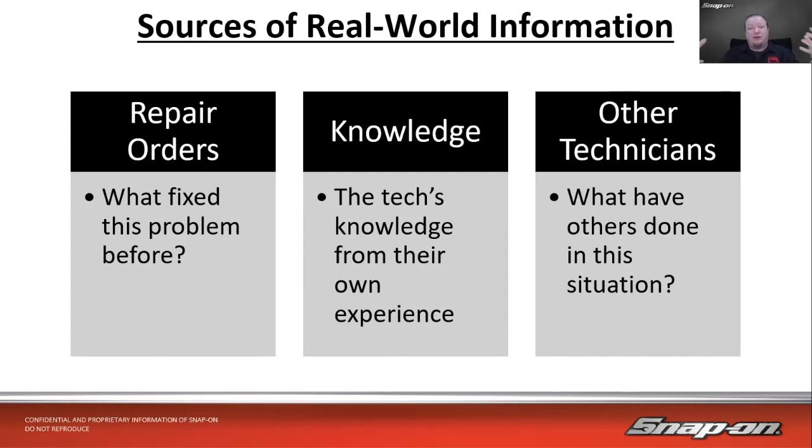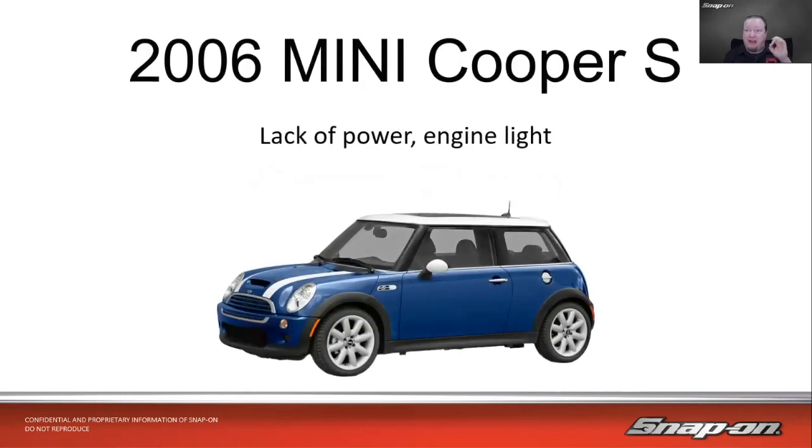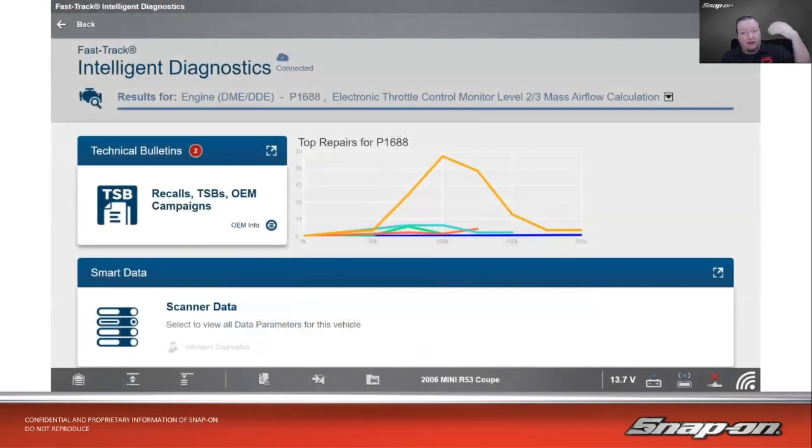So we need to gather all this information, both OEM and that experience-based real-world information, in order to help us make a good diagnosis. Here is one of my favorite case studies that displays this. Now, you may have seen this one before, but we're going to go through it again because I think it makes a really good point. All right, so this is on a 2006 Mini Cooper S, and the customer complaint is a lack of power in the engine. All right, so they scan through the vehicle.